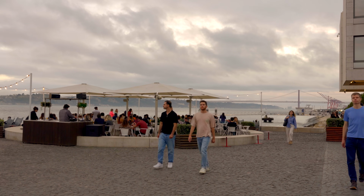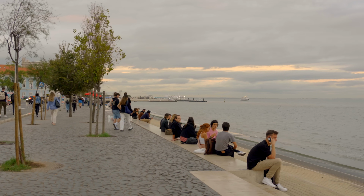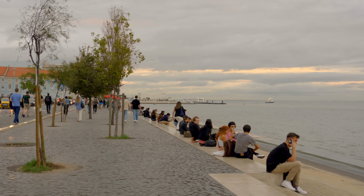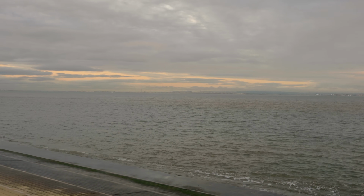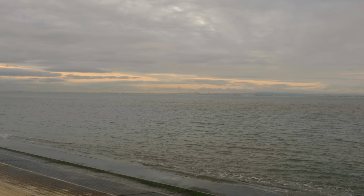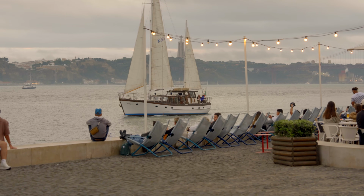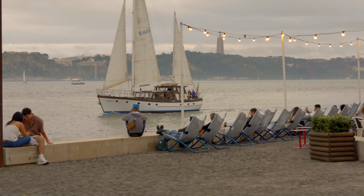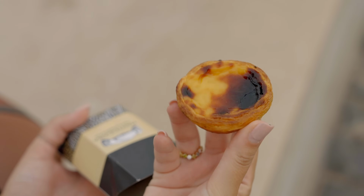To finish our afternoon, we went towards the river and sat by the water at Ribeira das Naus. On a beautiful day, you will have the most beautiful sunset colors, watching as the boats go back and forth between the north and south margins of the River Tejo, with plenty of people sitting there just enjoying the views. While we didn't get a beautiful sunset, we still enjoyed an hour or so of relaxation and contemplation and ate our pastéis de nata.